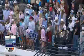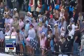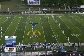Gibbs is 4-2 on the year. In one of their losses, the offense scored 55 points. Fulton beat them in a shootout. Was it 61-55? Whatever it was, it was a lot. Well, good news, bad news. Good news is he scored 55. Bad news is Fulton just scored again. You know, it's kind of one of those deals.